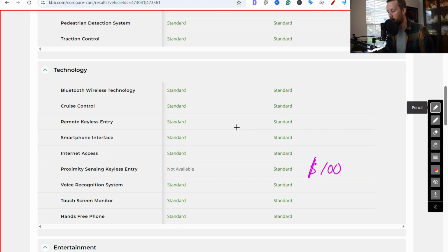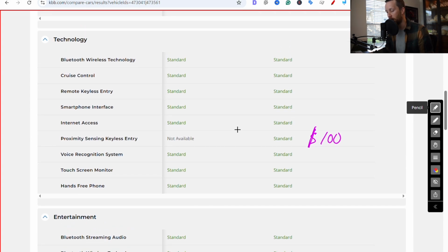We come down to technology. Most things are standard between the two vehicles. The only difference is that on the XLE you get the proximity sensing keyless entry, and for that I've added $100 again in 3 years' time. It's just a nice option to have, a nice convenience option.